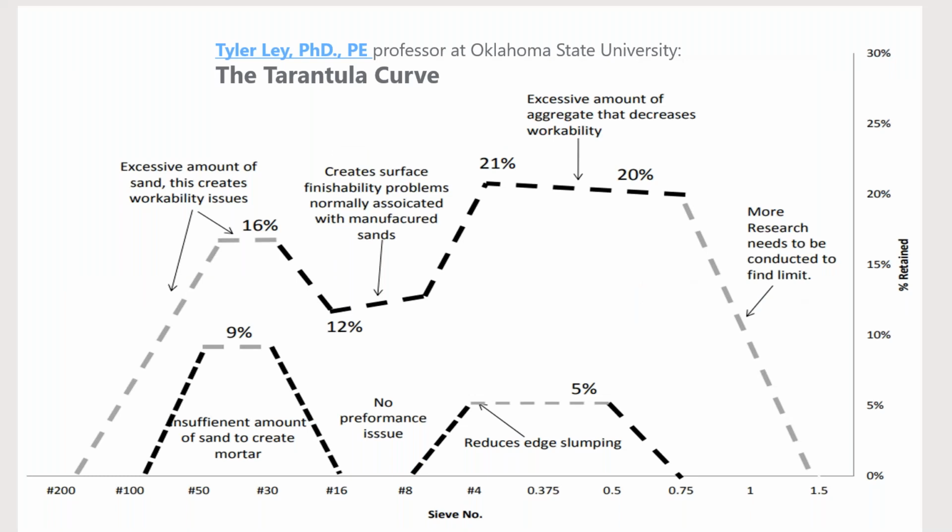Tyler Ley, a professor at Oklahoma State University, is doing fantastic work. He's a lot of fun to watch. You can look him up on YouTube, he has all these videos. He's amazing. What he did was take that regular haystack graph and say, you know what, I'm going to do hundreds and hundreds of experiments with certain aggregates and different gradations and see how they perform. He was doing something specific: this was for concrete pavement.